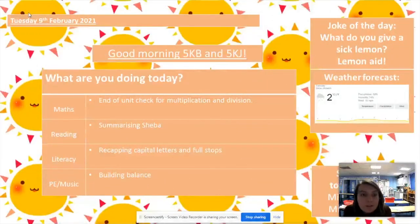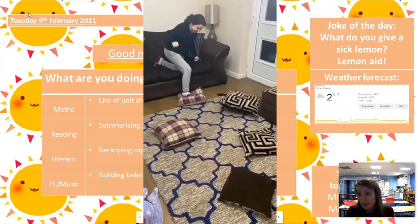Good morning, Year 5. Today is Tuesday the 9th of February 2021 and we've got a fun day planned today. So in maths, we have got our end of unit check for multiplication and division. We finally made it to the end of the unit and you've all done really well with this because it's been quite tricky. So this is just the end of unit check to see what you've understood so far and what we may need to go over again.